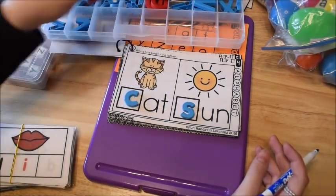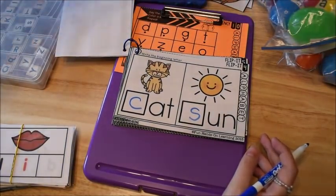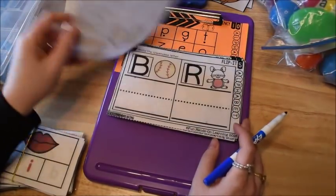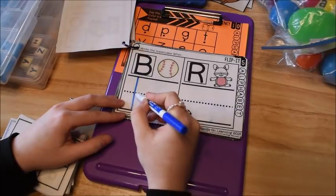So these flip-it books are just a fun way to practice different skills, just in a different way. And there's 4 flip-it books that work on different things for each unit. So I'm just showing you one of the books from this unit. This one says write the lowercase letter. So they have to look at the capital and then write the lowercase. They have to think about what does the lowercase look like.